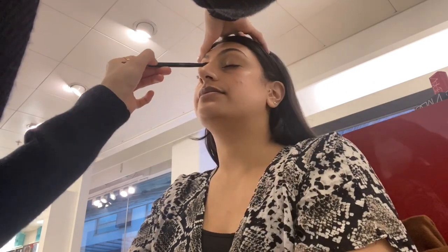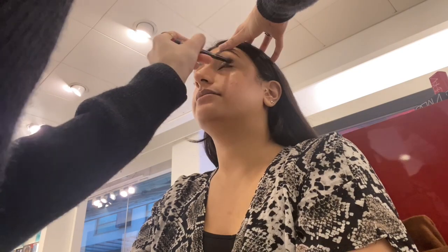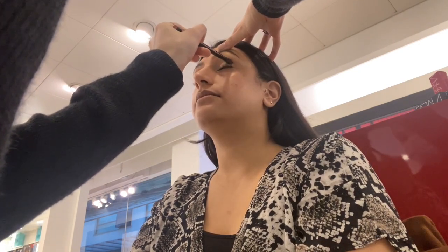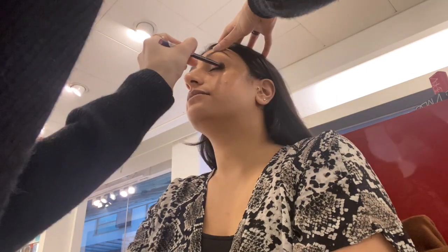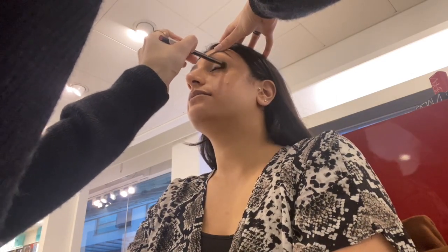What she did here is just take the top two left-hand shades and she was using those as the blending shades and she was just putting that all over my crease and across my eyelid, and that was just going to help blend and bring all the colours together and also to set the contour that she used on my eyelids as well.